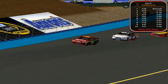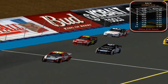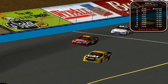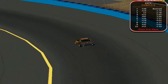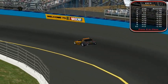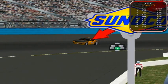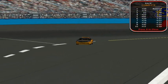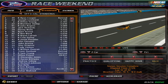Wow, I bet Joseph Lombard just can't believe his luck right now, but he couldn't break the yellow flag speed. If he did, he would have been penalized. But man, our winner is Ryan Cooper of the number 39, and he is already in victory lane. He couldn't make it on fuel. He probably would have ran out of gas on the next lap, so that caution may have been a miracle. Wow, that's a bizarre finish.